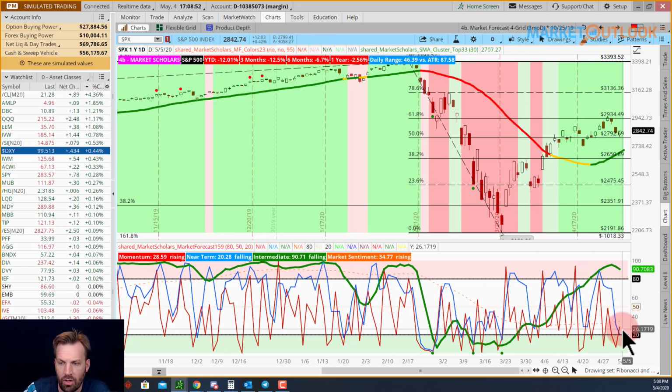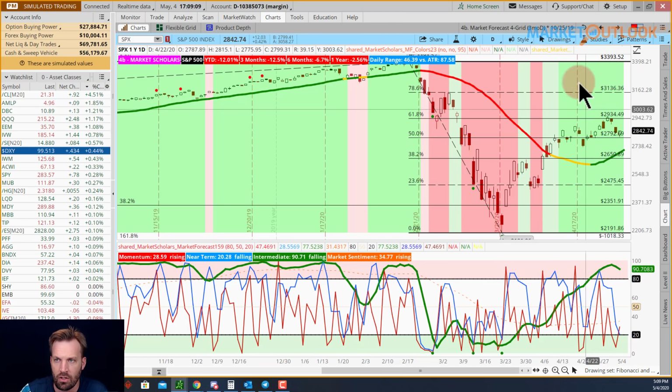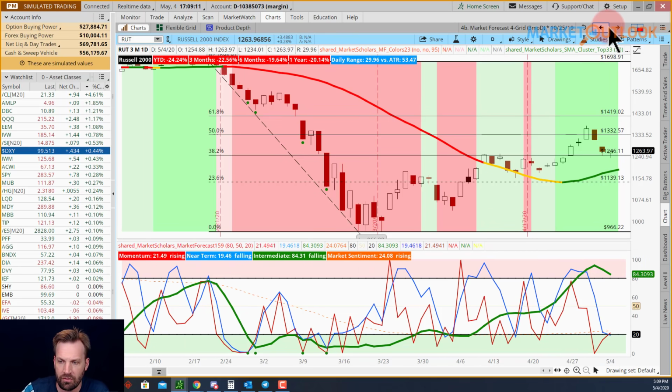Long-term market sentiment's rising. We have this pullback in short-term sentiment that started these last couple of days, and you can see the near-term line has made its way to the 20th percentile and did not get into the reversal zone. And if you recall from Friday's video, the momentum line did not get to extreme oversold. So that's a positive development. It did in the Russell 2000, which was oversold again and has dipped below 20 today. So a little bit worse short-term sentiment in the Russell. Not as bullish, of course, lagging behind.